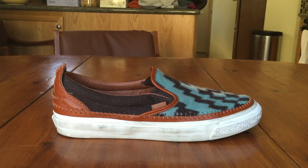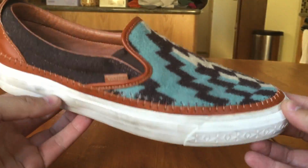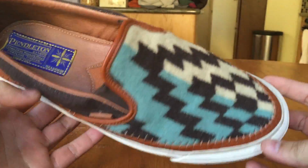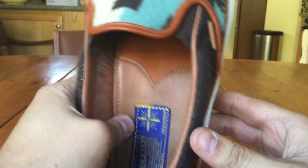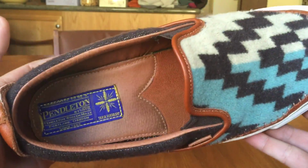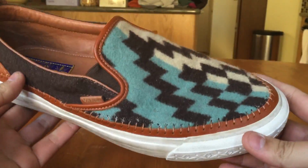I would also like to add that I think that this release is better than the original release, in my opinion. I know a lot of people are probably going to disagree with me on that, but honestly, I think that this shoe is way more wearable than the original Pendleton Taka slip-on, and it's definitely more comfortable than the original, with that whole insole being glued in as opposed to the PU sock liner that we saw with the original. So super psyched on that.